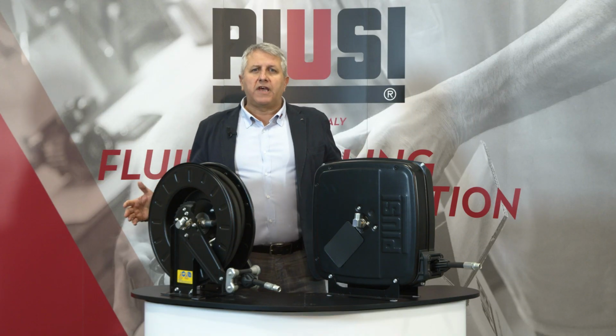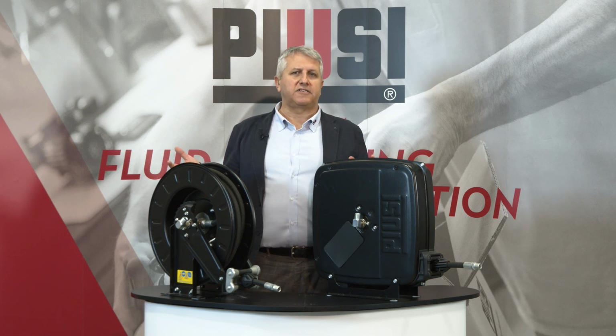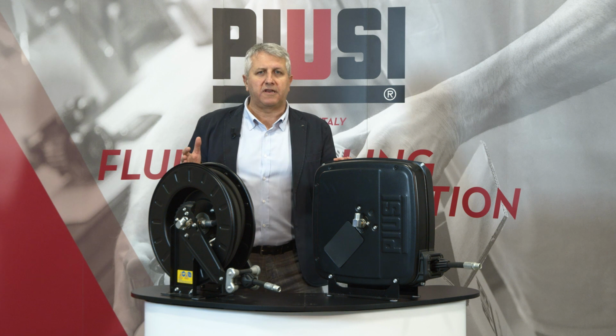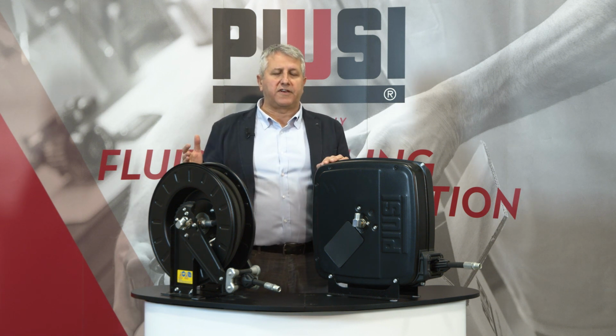Today I would like to introduce our range of hose reels specific for the lubrication sector. This means equipment for oil and lubricant, as well as for grease, windscreen washer fluid, air and water. Today we present oil and grease hose reels. As you can see, they look perfectly the same. The difference among these equipment is related to the fluid they can dispense: oil, grease, windscreen, antifreeze and so on. Functionality, structure and maintenance are the same.